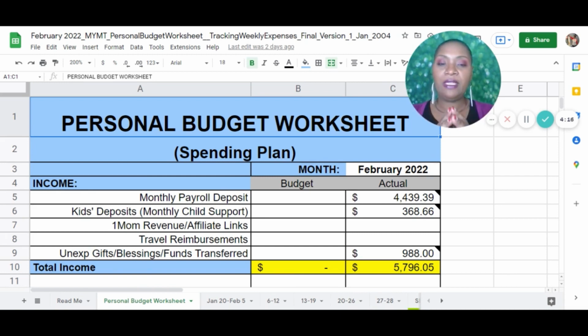So, moving into this is the MYMT personal budget worksheet. This is what I have been using for the last several years. It does help to keep me on track because it tracks by the weeks, and I like that. So I have my monthly payroll deposit at $4,439.39. So this is my regular pay plus an $1,800 bonus that the state gave us. This is not a traditional bonus. This is not a part of my supplement. This is just a bonus that the state gave us.